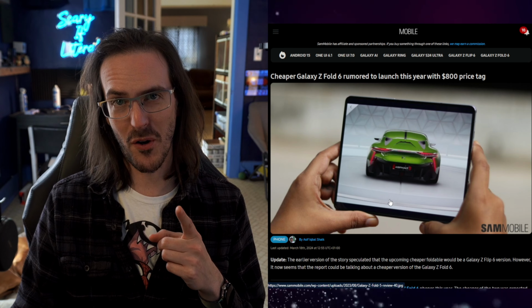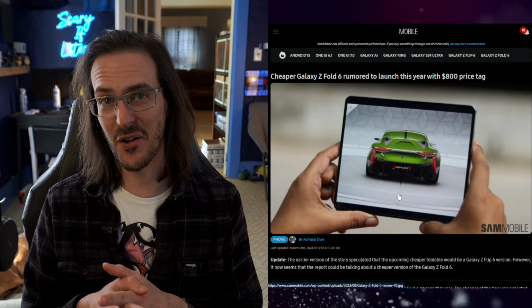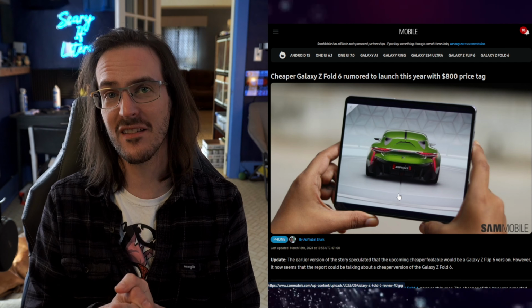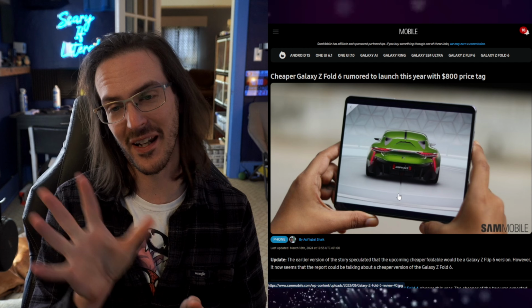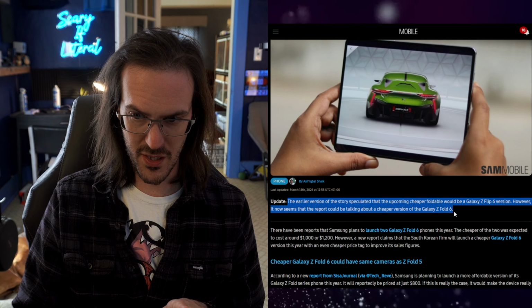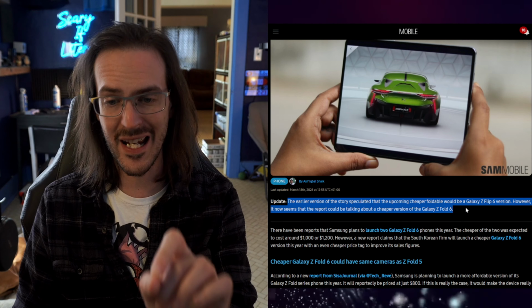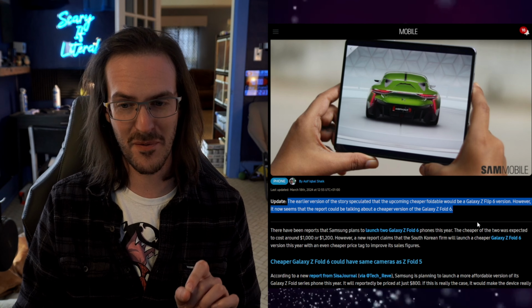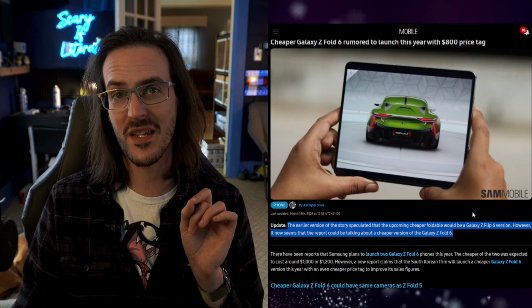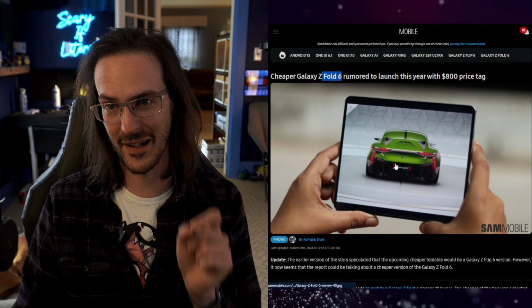Let me take you to this article from Sam Mobile. I saw this article, it seemed confusing to me, so I didn't say anything about it. Then another article came along and now they've updated. Look at the update. The earlier version of this story speculated the upcoming cheaper foldable would be a Z Flip 6 version. However, it now seems the report could be talking about a cheaper version of the Z Fold 6. They've even amended their headline from what it said earlier.